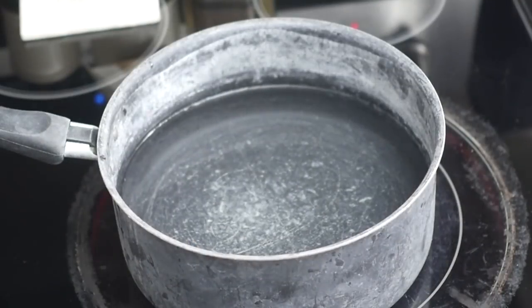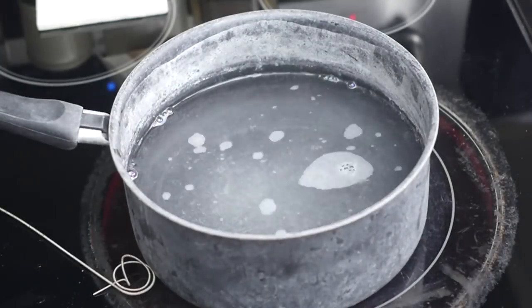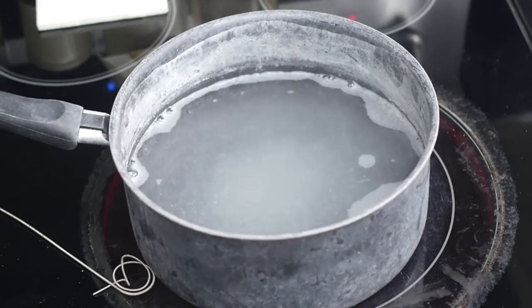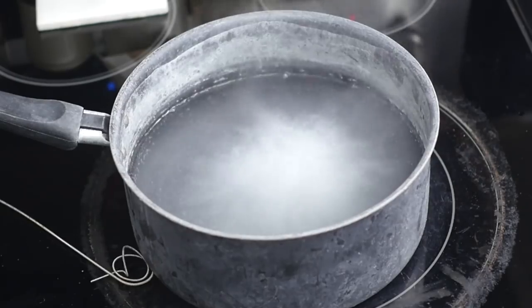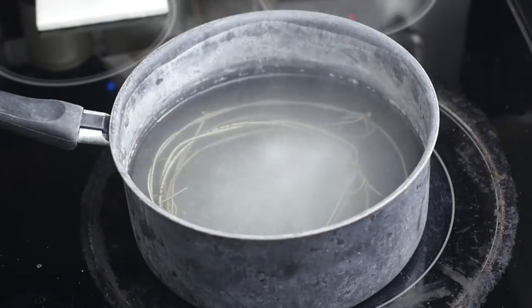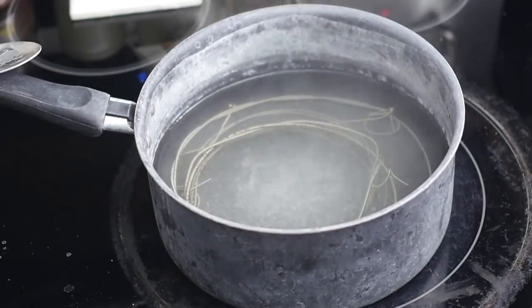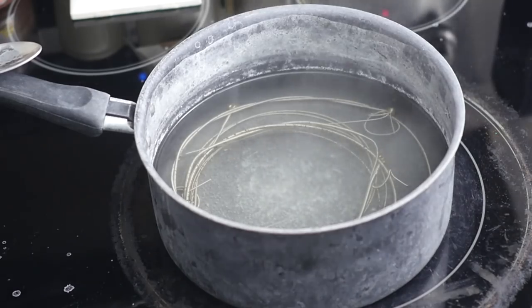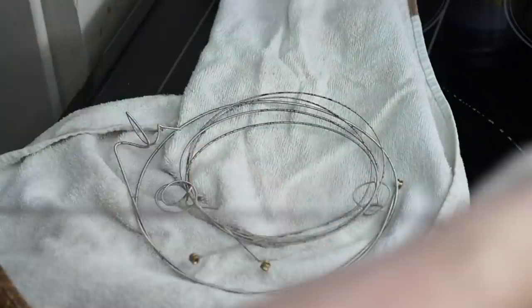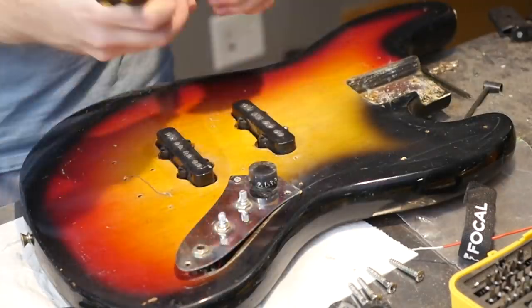So here's my attempt at boiling bass strings for the first time. I read if you put a little bit of baking soda in your water and you boil them for 10 to 15 minutes, it will restore some of the original luster of the strings. So I thought I would do exactly that. Unfortunately, I don't think this process did a lot for these strings, but it at least made them a little bit nicer to handle, and they weren't as dirty looking. They still had those rust spots, though.